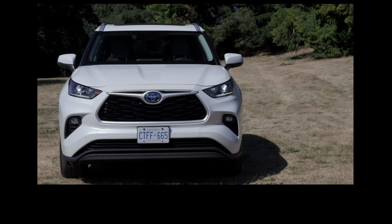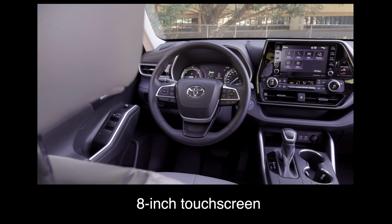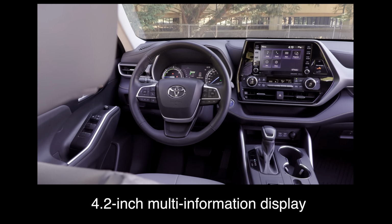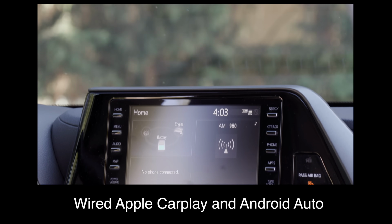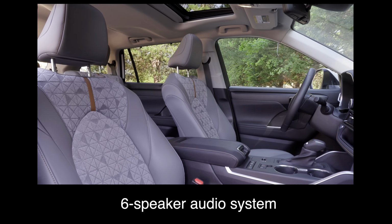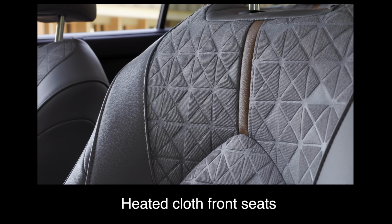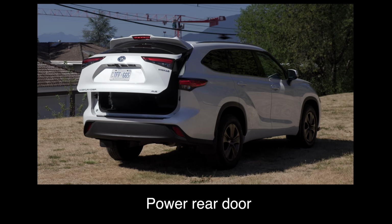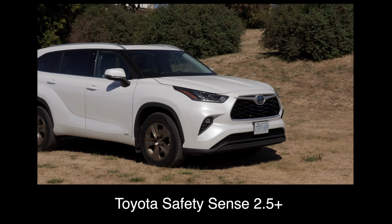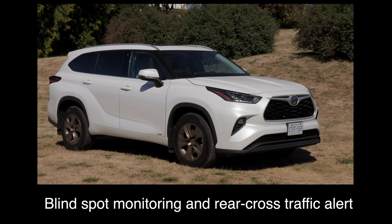What do you get with the Highlander Hybrid? Let's get into the key standard features. The 2022 base trim gets an 8-inch touchscreen, a 4.2-inch multi-information display, wired Apple CarPlay and Android Auto, a 6-speaker audio system, 8-way power driver seat and a manual passenger seat, heated cloth front seats, a power rear door, 18-inch wheels, Toyota Safety Sense 2.5 Plus, and blind spot monitoring and rear cross traffic alert.